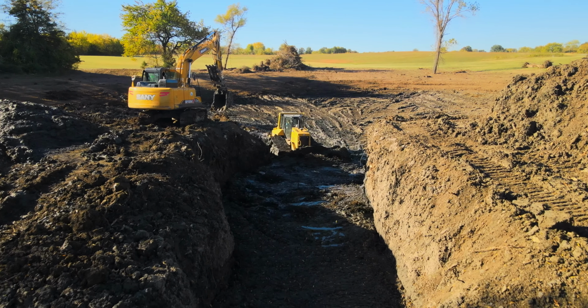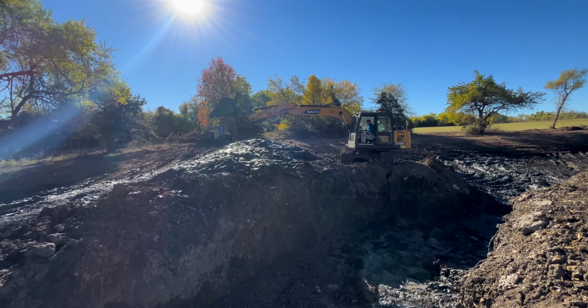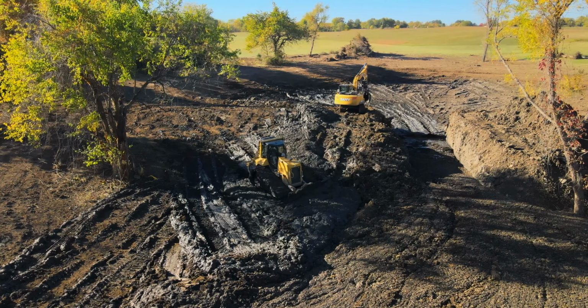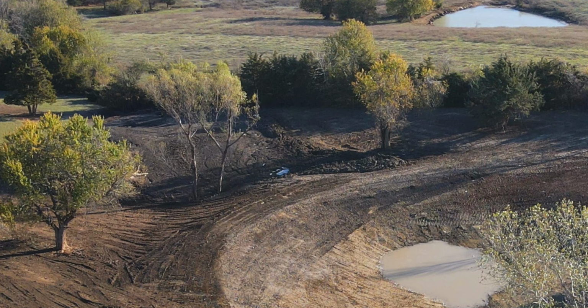On a project like this one here, what we ended up doing was getting it out of the pond dam as fast as possible and shoving it to the back. Now, whenever we shove it to the back, it kind of flows in its own way and does its own thing, often doesn't contour the land too beautifully. It's gonna be lumpy, it's gonna have weird spots to it.